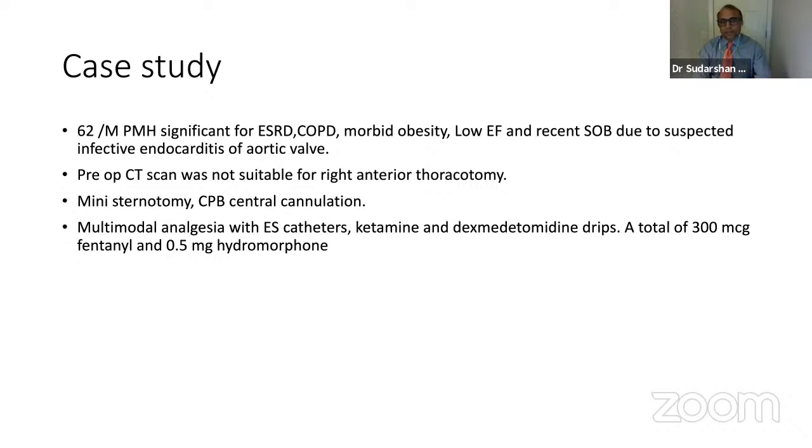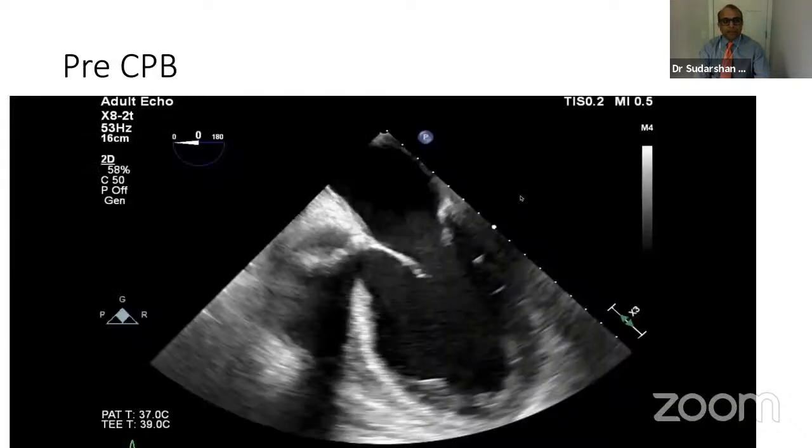So we chose to do a mini sternotomy, and we went with central cannulation. He got multimodal analgesia with erector spinae, ketamine, Precedex. We gave only about 300 mics of fentanyl for the 6-hour procedure, along with 0.5 milligram of hydromorphone. Some images from that patient.